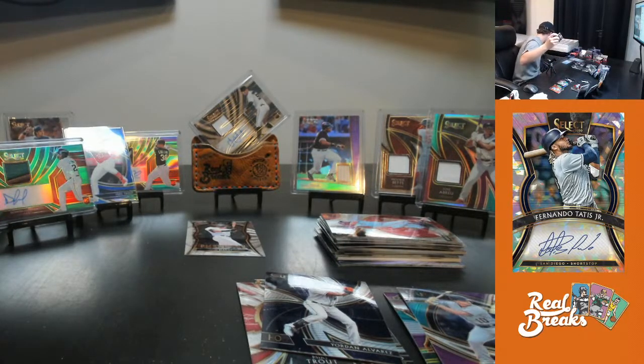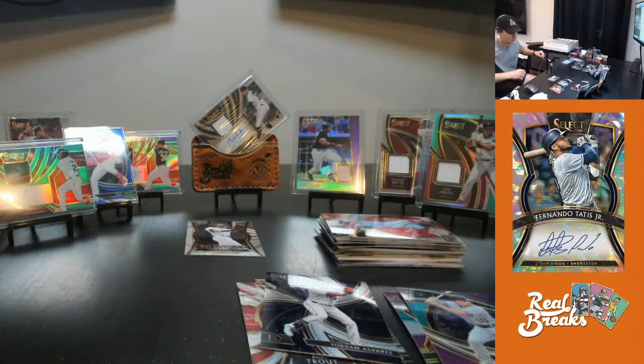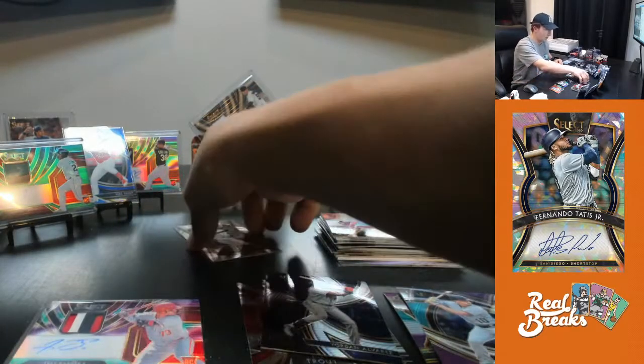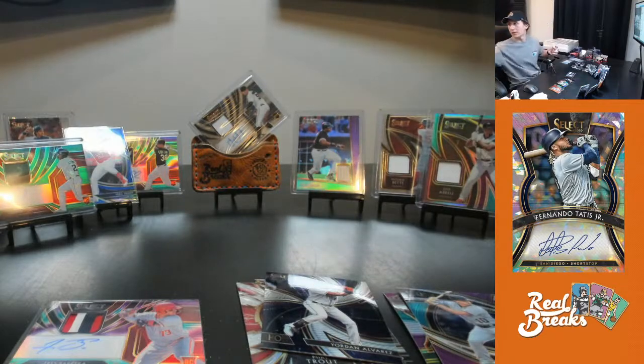Ryan, you got any 180 top loaders anywhere? There's a bunch of stuff in there, but there's some digging here. Ryan's hiding all the supplies from me. I'll get that top loaded up once he comes back. Perfect. Thank you.